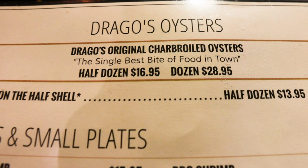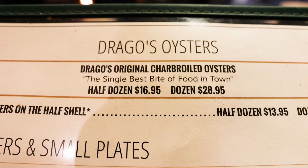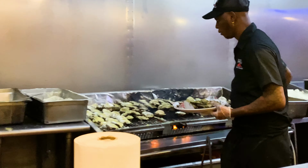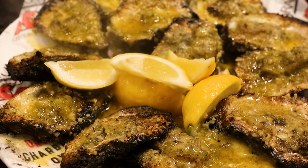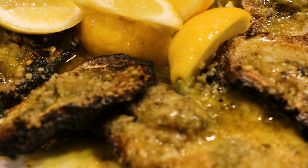Yes. We then both ordered a dozen of their famous char-grilled oysters, which they call the single best bite of food in town. It's true. We could watch them make these oysters all day, but the best part is when they drown them in butter. She's gonna get some bread too.